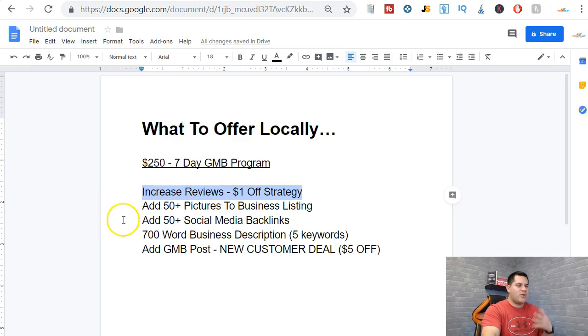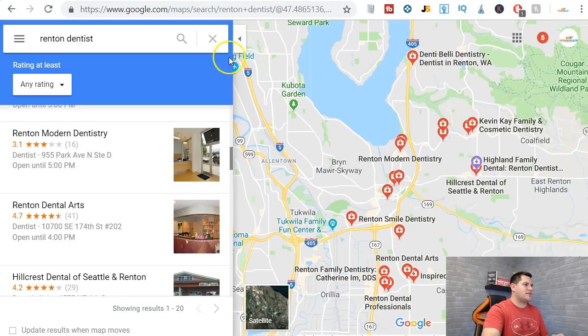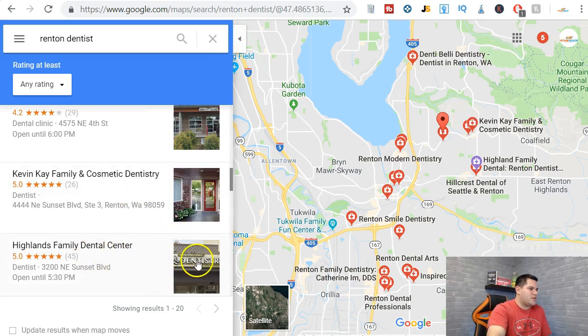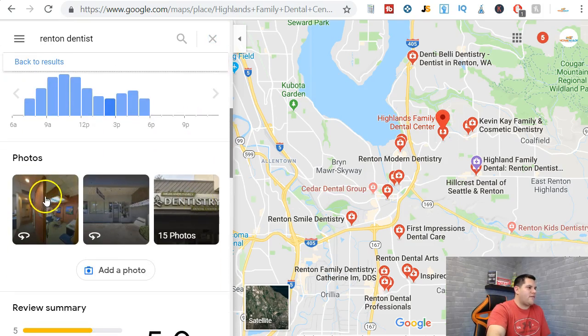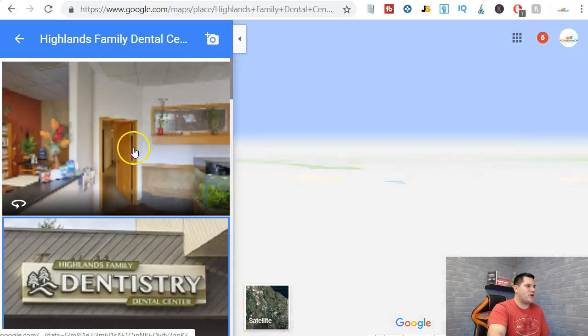One of the reasons why you have to be local is because I like to add 50 plus pictures to the business listing. Look at this. I'm going to come right here. I'm going to click on this one right here. Click on their listing. Come down here. They have 15 total pictures. That's okay. Let's click on this. Let's see their pictures.